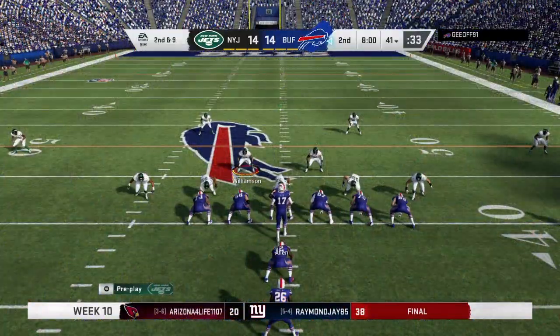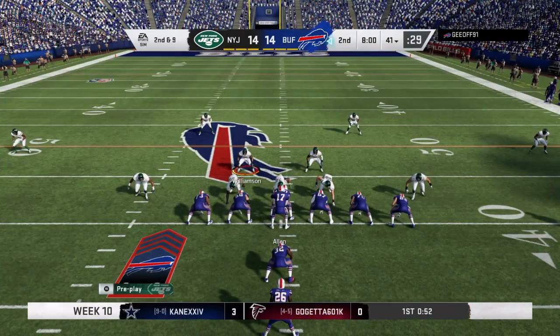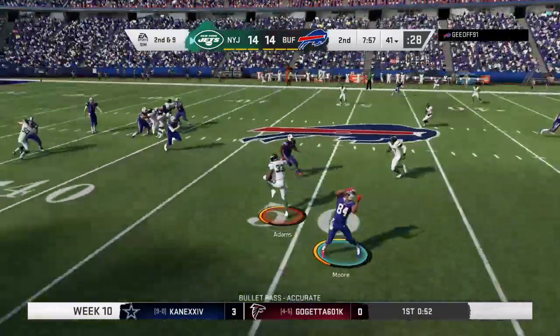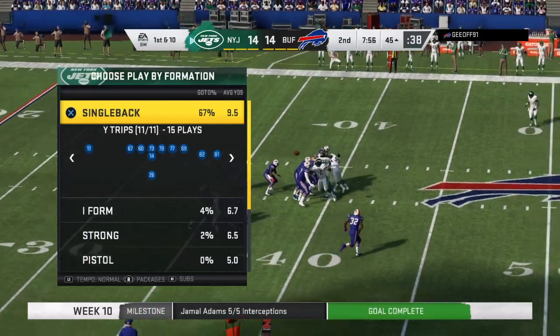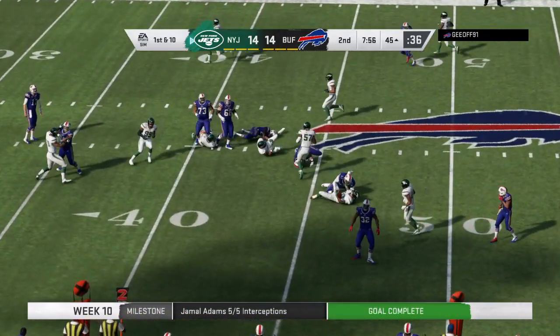The run only got a yard. Here's 2nd and 9. Allen trying to fit it into Moore, but it's intercepted. Picked off by Jamal Adams, and they'll set up shop in enemy territory at the 45-yard line.